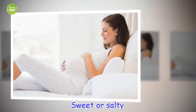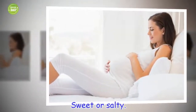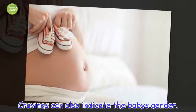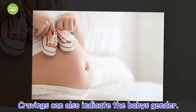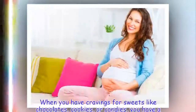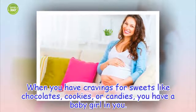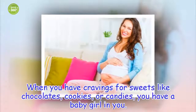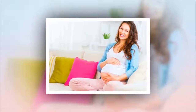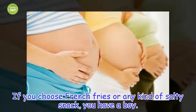Sweet or salty. Cravings can also indicate the baby's gender. When you have cravings for sweets like chocolates, cookies, or candies, you have a baby girl in you. If you choose French fries or any kind of salty snack, you have a boy.